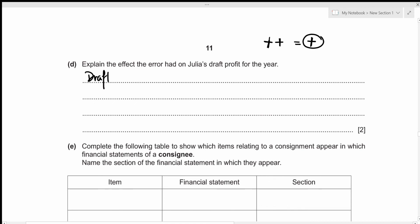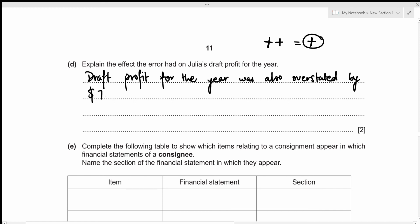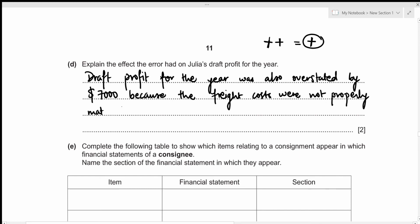Draft profit for the year was also overstated by 7,000 because the freight costs were not properly matched with the sales. This concludes our fourth part. Now we can move to the fifth one.